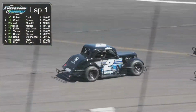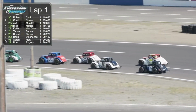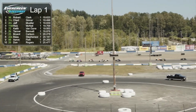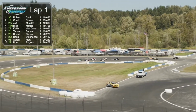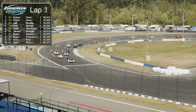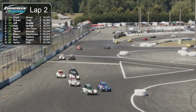Lap number 1, looking good. And there's your number 2 car, the 2B of Tanner Bennett, right there on your screen. Right now the leader is Chad Sinner in that 11C car as he heads off down into turn 3. He'll drive it down deep, get on the brakes very, very hard, turn that thing, and then head on down the front straightaway. And what's kind of cool is you take a look at some of these times that these guys are turning here. We've got 2 laps in the books.